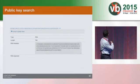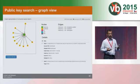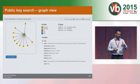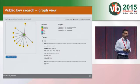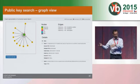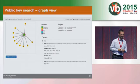And we can actually click on this link here, and go to the graph view, and we see that this public key, in fact, is contained in many certificates, which is a strange anomaly. Usually, one public key is contained in one certificate, and it turns out in this case it's a public key that is used by multiple devices, and they have all these certificates, but they all have the same public key, and potentially then they have the same private key. So if you compromise one of the devices, then you compromise all the devices. That's the kind of anomaly that you can discover just by browsing the repository.